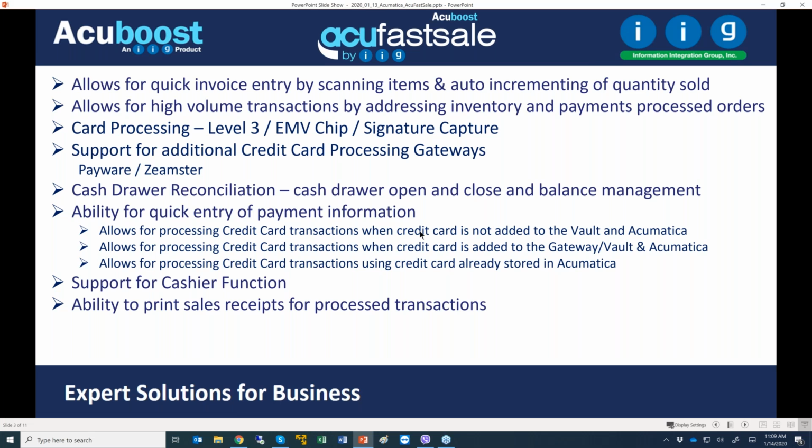We would do the cash drawer reconciliation for you, so we'll show you at any time how much money you're supposed to have in the register. We allow processing credit card transactions where these are just a true point of sale retail environment. You don't want to add the credit card to Acumatica or the vault. We will let you process credit card transactions and add the credit card to the customer's account and the vault, as well as using an existing credit card in Acumatica to pay for a transaction.